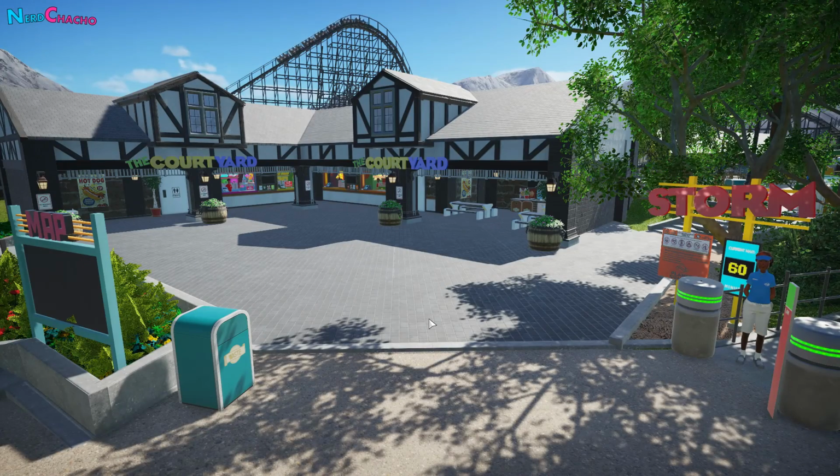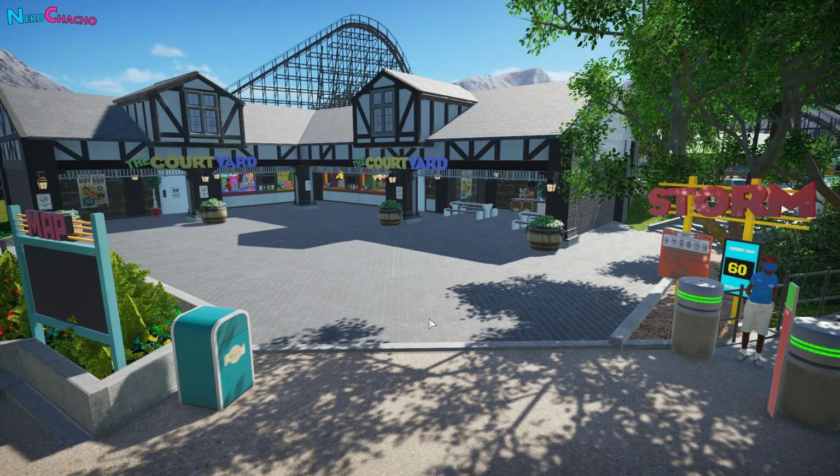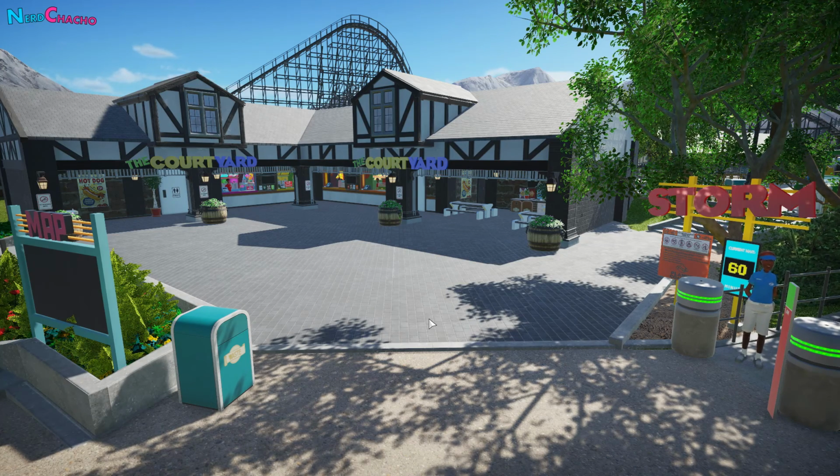Let's do a different viewpoint for this one, shall we? So I wanted to do a real quick update just because I'm about to start that final detailing phase where everything starts to come to life, because I'm doing the flowers and the bins and the benches and the lampposts and all of that sort of stuff.